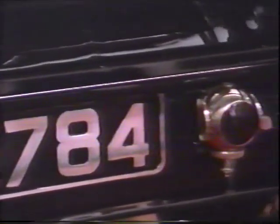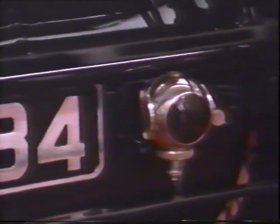Some of the interesting details on a car like this are Barker dipper lights, where the headlights actually move up and down. Leather-covered gaiters, it's an often overlooked detail. This particular Rolls has a body by Barker. Barker was a coach builder, and when you bought a Rolls, you just bought the chassis. And you went to whatever coach builder you wanted to, most of them previous carriage builders, to have the body built.